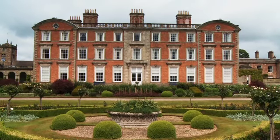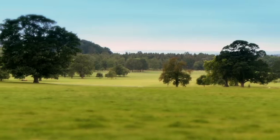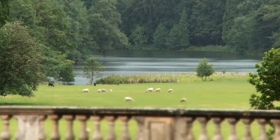Welcome to Weston Park, one of the most magnificent and progressive stately homes in Britain. The stunning 17th century house is surrounded by over 1,000 acres of glorious parkland and is as rich in cultural history as it is in rural beauty.